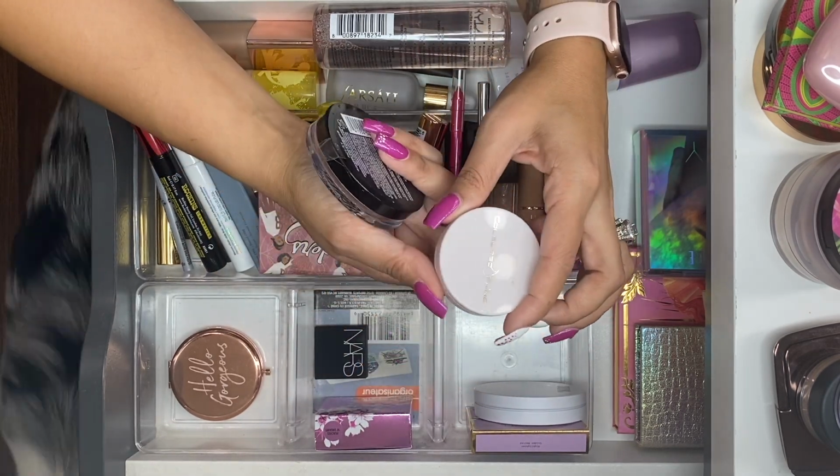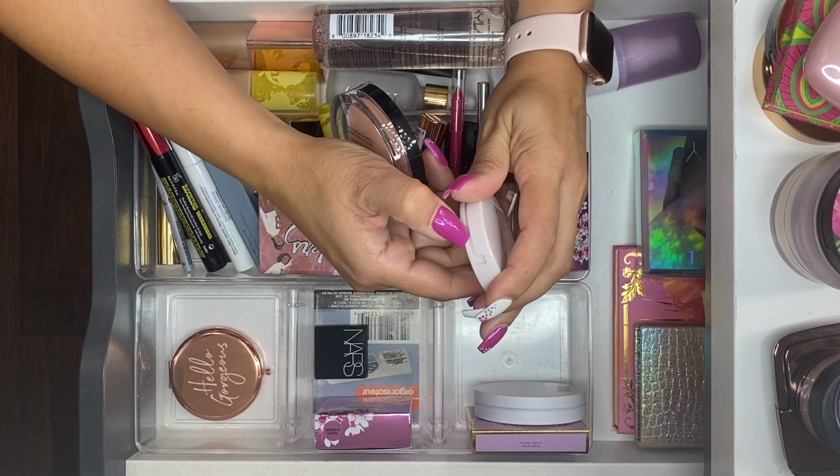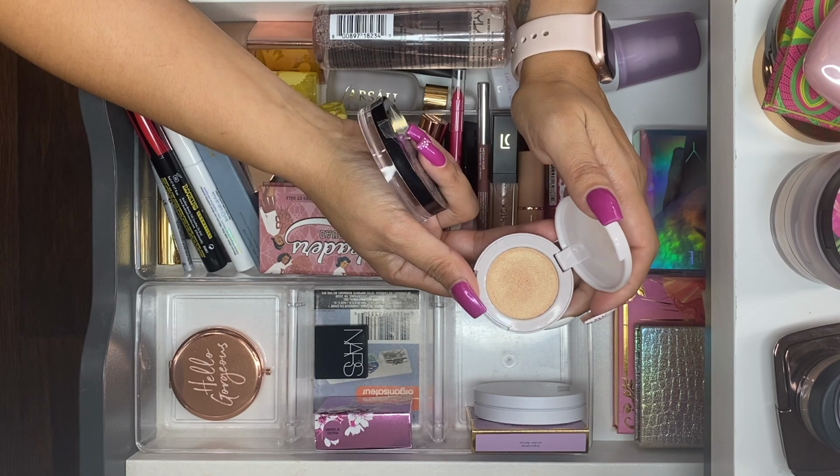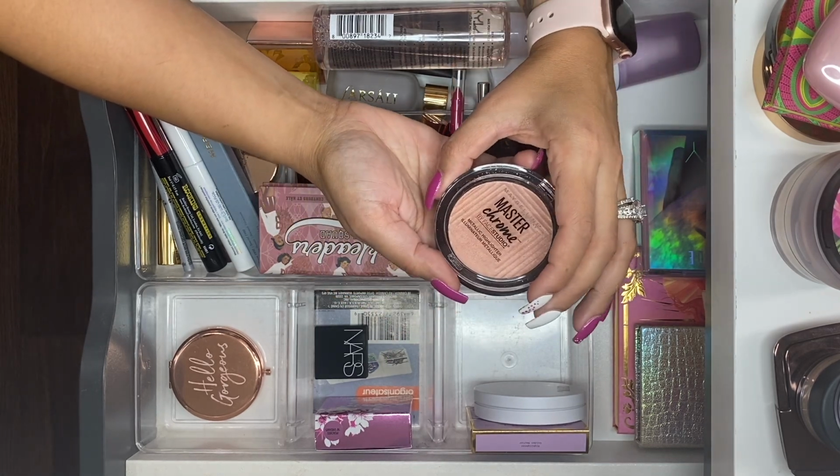I also had Color Drain. This is in the shade Selfie. This is a little bit on like the golden, like yellow gold, but it looked really good on my skin. Did really like that one.